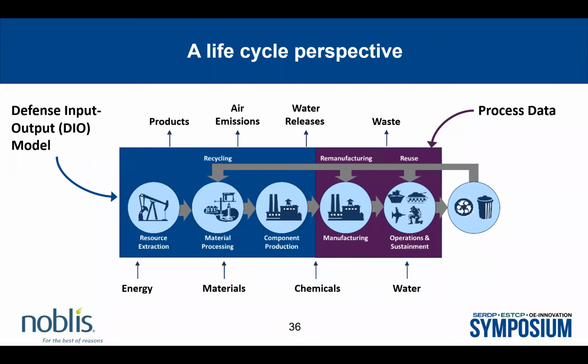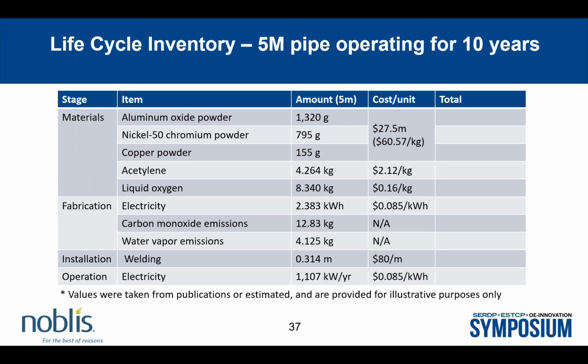If you did the life cycle cost analysis, you would have all of this except for two things. You probably wouldn't know your carbon monoxide emissions or your water vapor emissions from this example, but everything else came from the cost analysis. So this is what we had to get in order to do the LCA. Okay, so next slide. Okay, so we get our totals. Next slide.